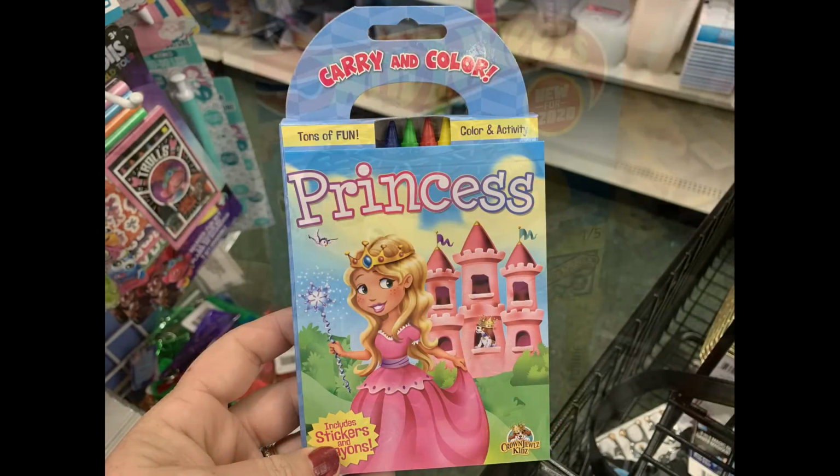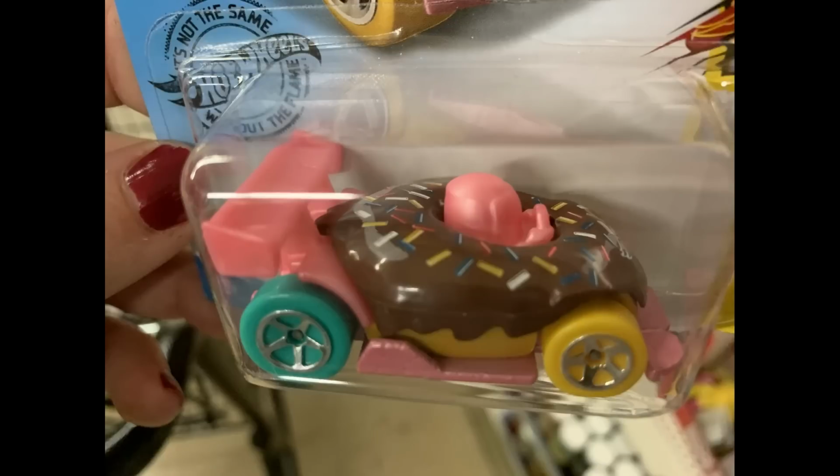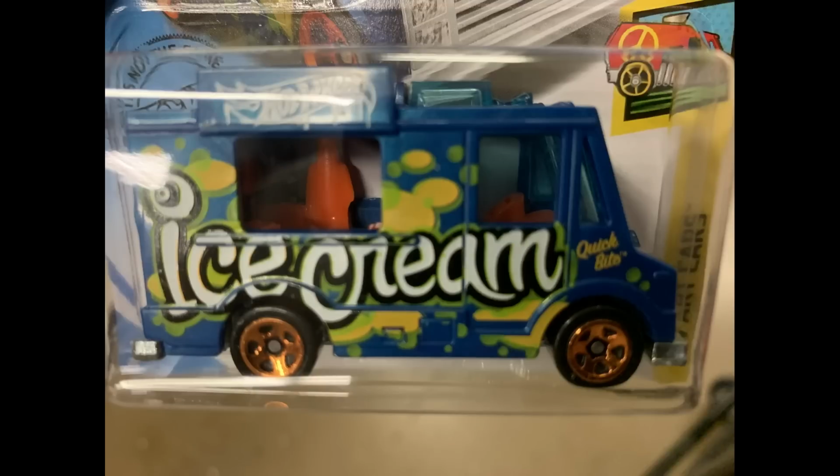They had some new Hot Wheels. I found quite a few of these. They've been restocking these a lot lately. I think it's because of the holidays coming up. They're selling a little bit more often. Plus, they've had tracks included.